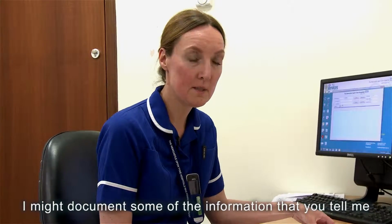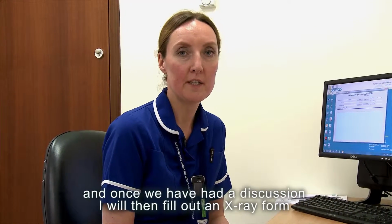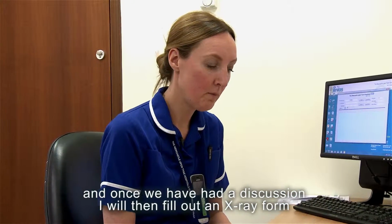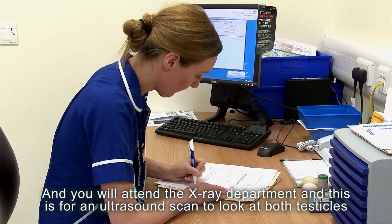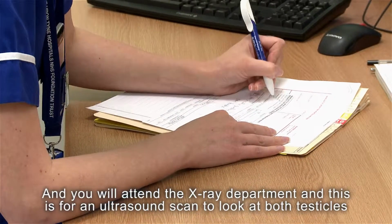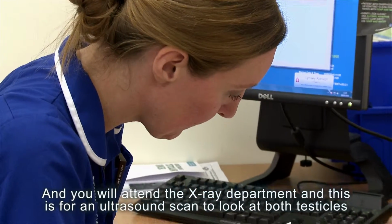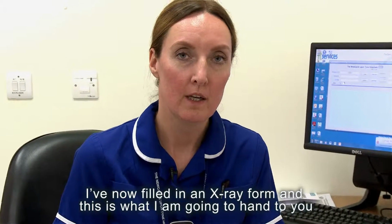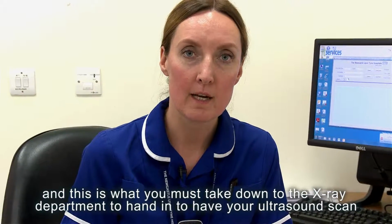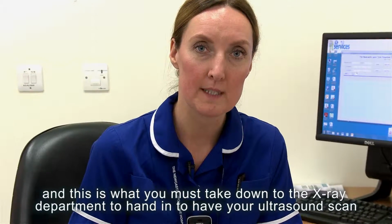I might document some of the information that you tell me, and once we've had a discussion, I will then fill out an X-ray form, and you will attend the X-ray department, and this is for an ultrasound scan to look at both testicles. I've now filled in an X-ray form, and this is what I'm going to hand to you, and this is what you must take down to the X-ray department to hand in to have your ultrasound scan.